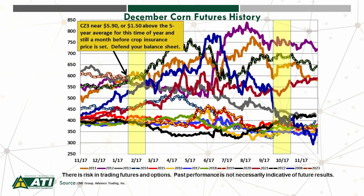Now we're getting prepared to start the crop insurance month of February. Remember, this will be the base crop insurance price that will be established by the average of December corn futures over the next 4 weeks. Let's take a look now at history of December corn futures. Now, as this crop insurance base price period begins, December corn is near $5.90 a bushel. That's $1.50 above the 5-year average for this time of year. Want to underscore again that it's still a month before that crop insurance price is set on February 28th.